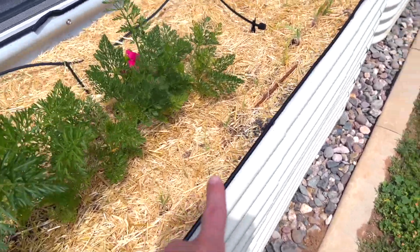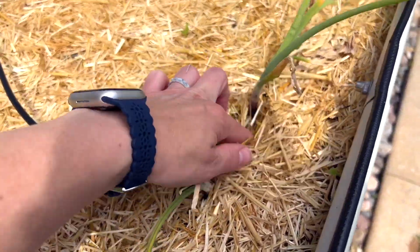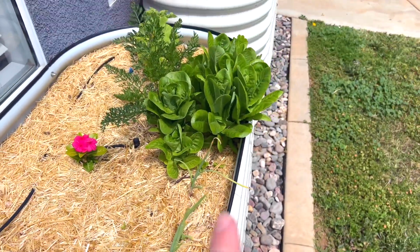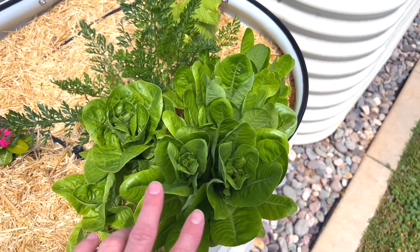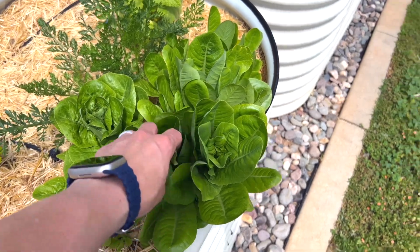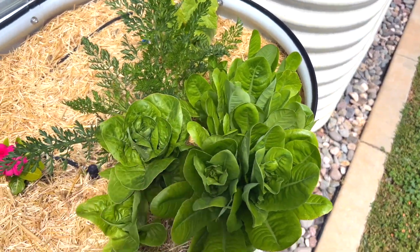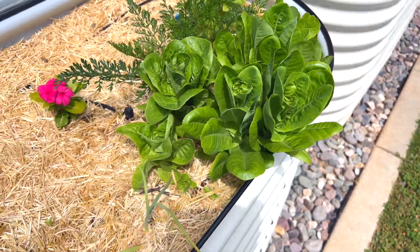And there's more onions in the front here, which, like I said, they were doing really great, and now they're struggling. These are red onions, if you can tell down there. So I don't know what we're going to get from those. This is lettuce. I had chopped the lettuce back below the soil level, but it still grew back over there too. So we've just been harvesting lettuce. I'm sure it's going to bolt all over again, but it still tastes pretty good so far.